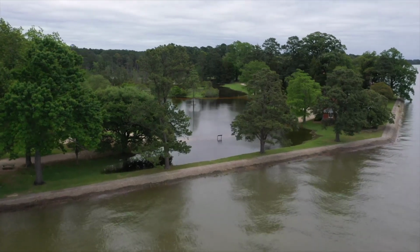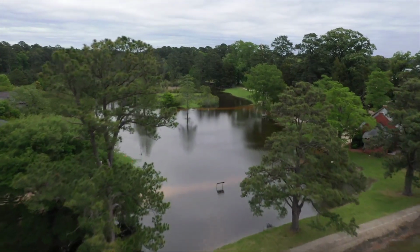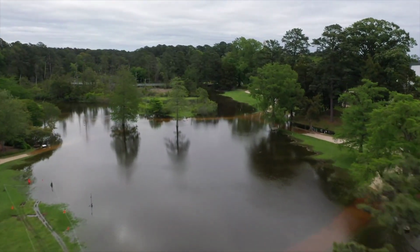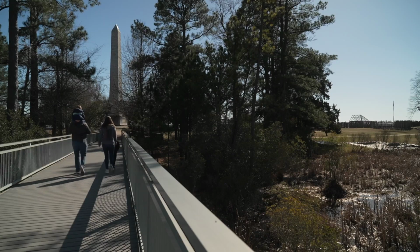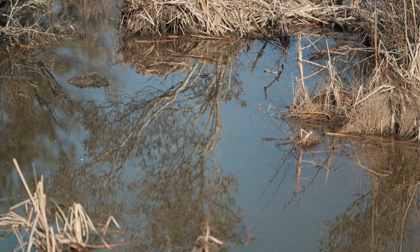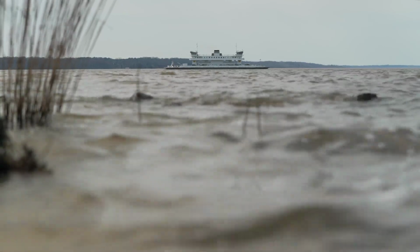Flooding forces Jamestown Rediscovery to close. Many of the 200,000 annual visitors turned away, and excavation work halted. We live it, right? And we have been living with it. And that's one of the frustrating things. It keeps us from digging. The staff is sounding the alarm. If the issue is not addressed, a significant portion of Jamestown could be soaked in our lifetime.